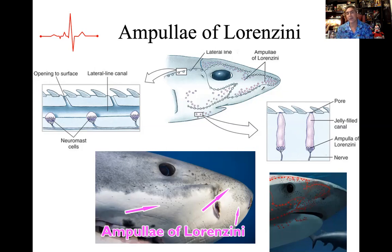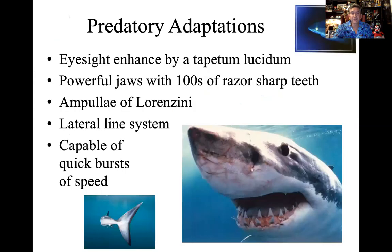So again, a really, really effective anatomical modification that they've evolved. So the ampullae of Lorenzini on the snout, electromagnetic information, and the lateral line, basically the sense of smell along the side of their body there.